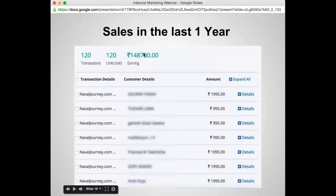So you can see that in the past 6 months to 1 year, we have sold up to 120 units. Some sales come via offline as well. They send checks to us, but you can see that 1,48,000 in sales has been made, and you can see all these people buying these products for 1,995, 995, 1,995, and each of these sales happens completely automatically. Completely automatically and completely effortlessly.